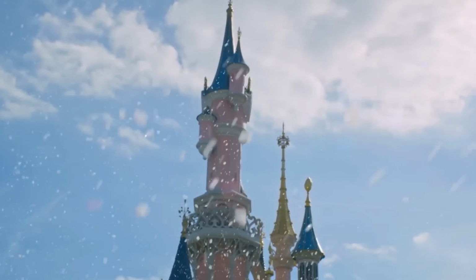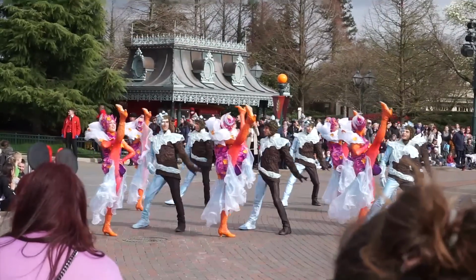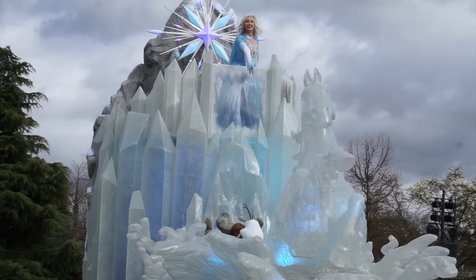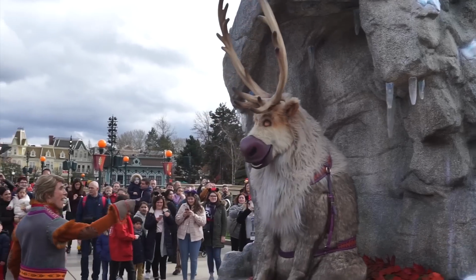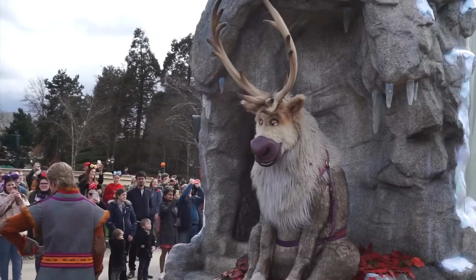Frozen Celebration is a special event that has many Frozen-related activities, merch, and shows. One of these is a new show that takes place 4 times a day along the park's parade route. This show includes a parade with an awesome float based on Elsa's ice castle that features Elsa, Anna, Olaf, and an amazing animatronic Sven. This animatronic is a life-size Sven that interacts with Kristoff, who we can find walking behind the float.